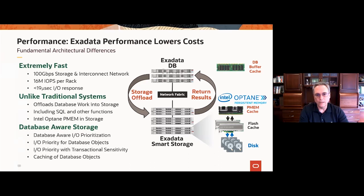Exadata offloads work from the database into the storage instead of moving the data into the servers. Yes, that includes SQL offloading, but also other functions of the database like cluster interconnect communication and redo log handling. One example is how the database on Exadata uses RDMA, or remote direct memory access, to access data in Intel Optane persistent memory inside the storage layer. Again, you run the same Oracle database on Exadata, but it operates in a much different way internally.